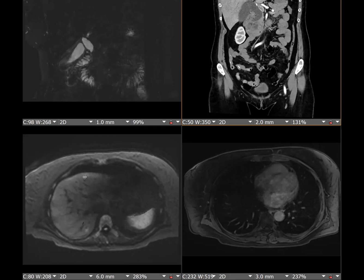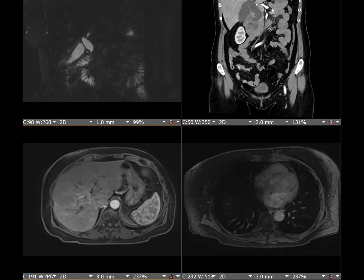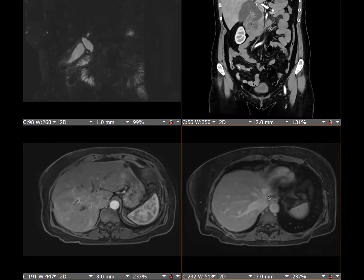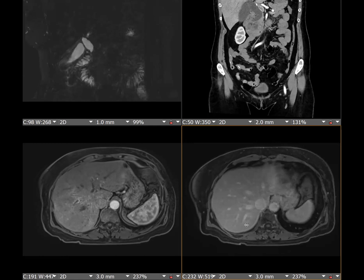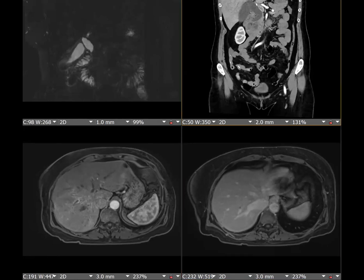So I wanted to share it with the group, and you can see there's peribiliary hyperenhancement and these foci that represented microabscesses, which have a little bit of peripheral hyperenhancement in the right hepatic lobe. And again, this was a very interesting case that I wanted to share with the group.